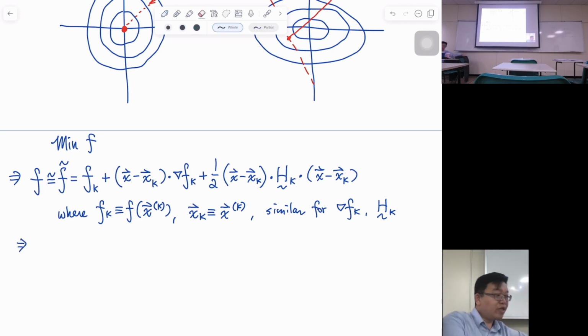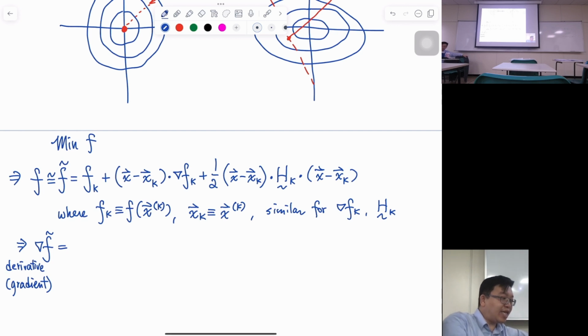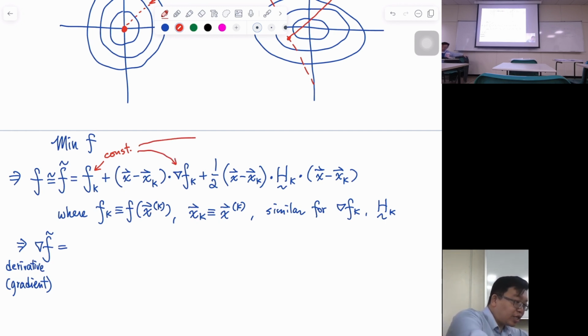If I take the derivative, because we have multiple variables, when you do first order derivative, it's actually taking a gradient. So this is taking derivative, basically applying the gradient. Okay? So when you do that, this is just a constant, right? Just a constant number. So when you take a derivative, it disappears. And this is also a constant. Hessian is a constant, basically a matrix of values.